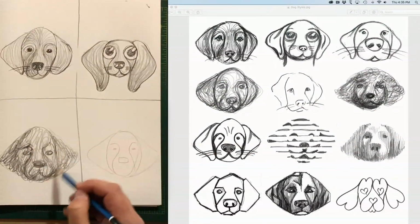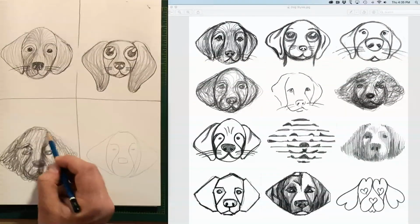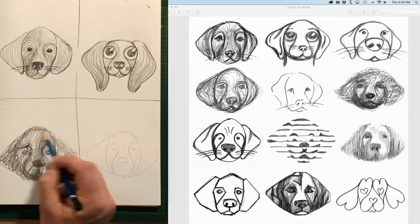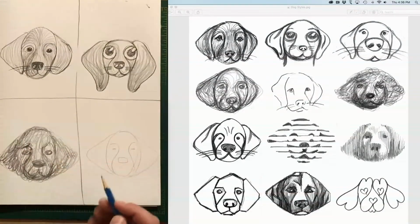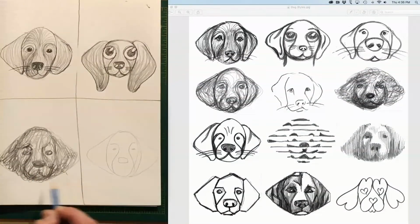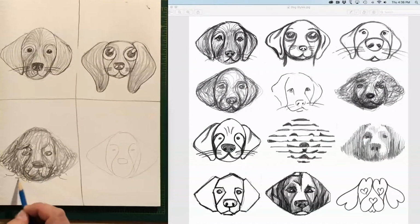You can make it up as you go, right? If all of a sudden, hey, this has actually turned out pretty well, I want to start refining it and go over top of all the scribbles, I could do that too, right? These are scribbly whiskers.